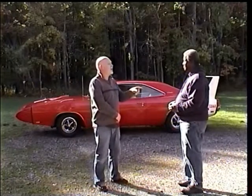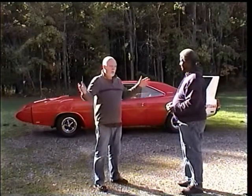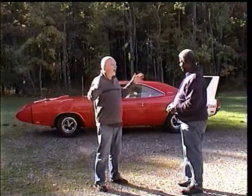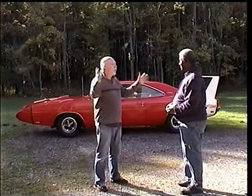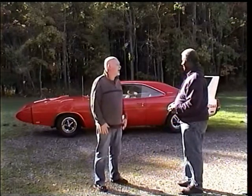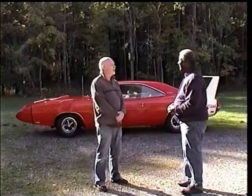But the coolest thing is I found a hood that someone had fiberglassed a shaker hood scoop to. So I bought the whole hood for 30 bucks and bolted that on the car. Now I wish I had the shaker hood.